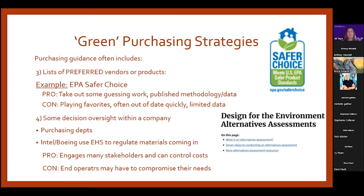And then also Design for the Environment has published alternative assessments, which is part of the EPA's project as well to document the kind of decision making and the alternative assessment processes that go into these labels. So there's a lot of data there. You can dive as deep as you want to, but know that that label comes from real data.